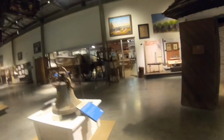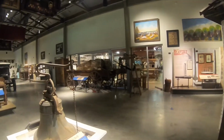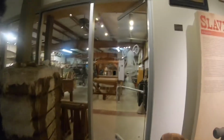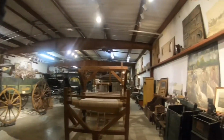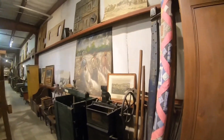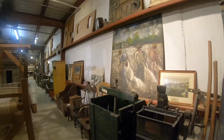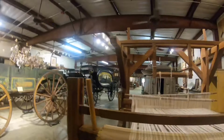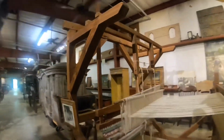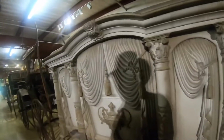Well, this is my favorite part of the barn, where they have all the carriages and tools and household goods. Very interesting. Different furniture. This is a loom. This apparently was our carriage for a funeral.